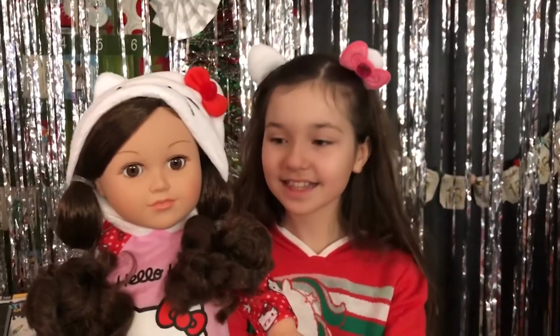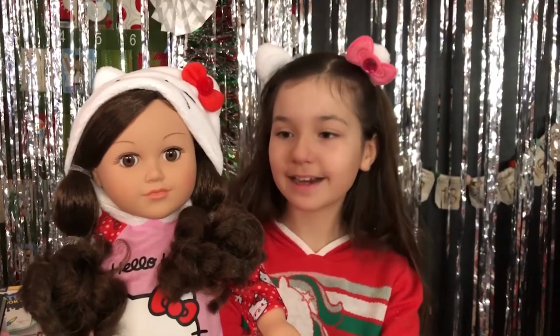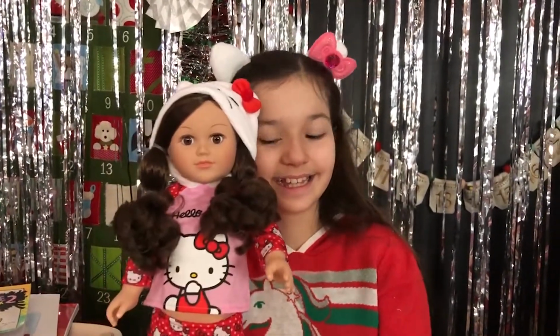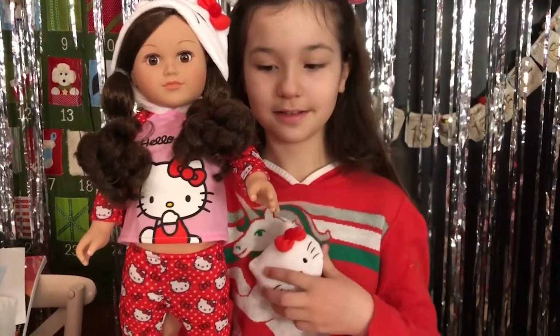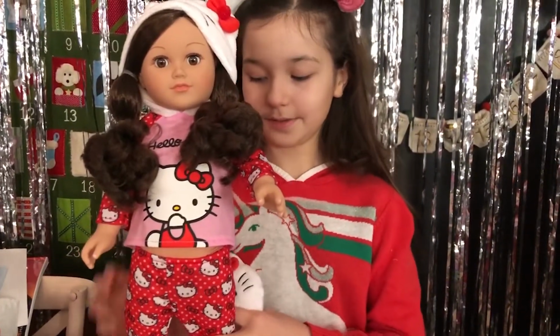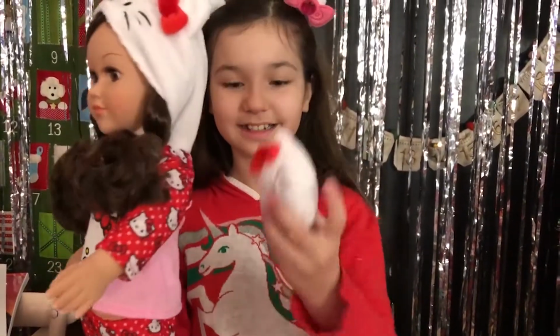She's so adorable. What's your favorite part about her? My favorite part is that she looks like me. Aww. And her pajamas. Her pajamas are cute. You have a matching pair. I need to find them. That's very little. Yeah, they might not fit anymore.